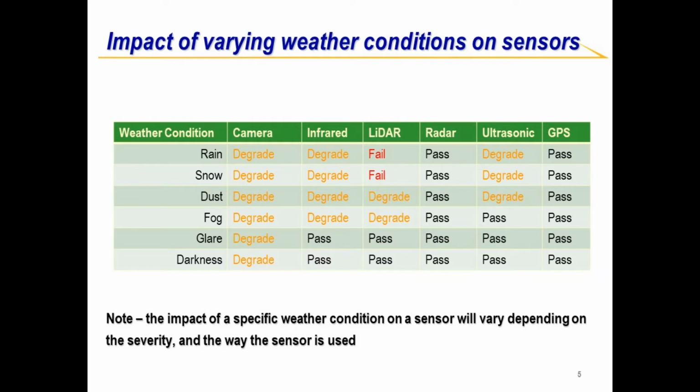It's important to note this is really just a first-order view. As the severity of any weather condition changes, it can have a very different impact on the sensor. A very light rain will have a very different impact than a very heavy rain. You can see that a lot of the sensors, particularly cameras, will have a lot of degradation as soon as the ambient weather changes from sunny and really nice weather.